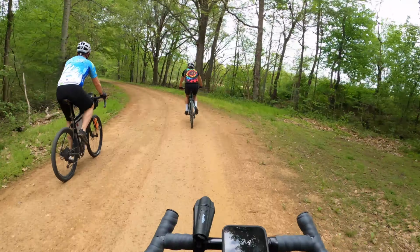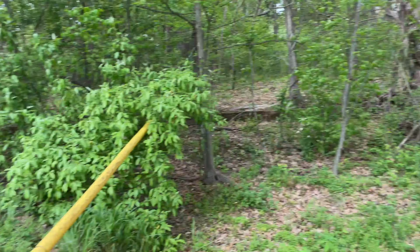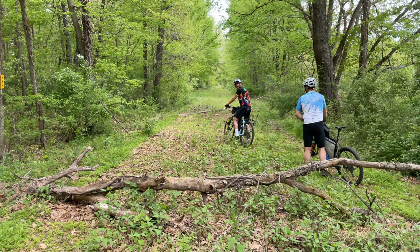So we come up this road, we cross this barrier, and we're going into what looks like wilderness.